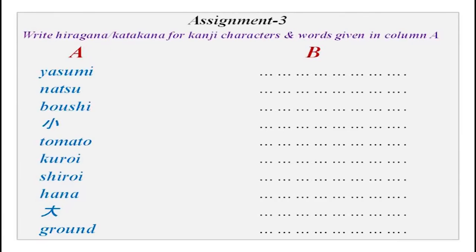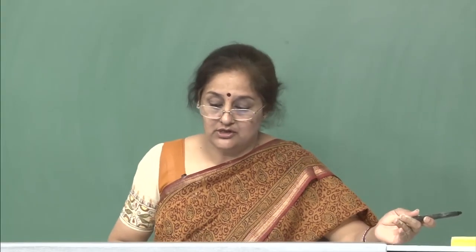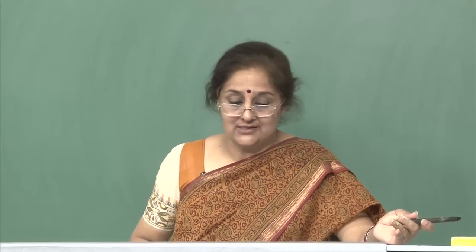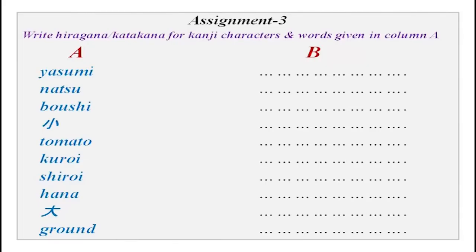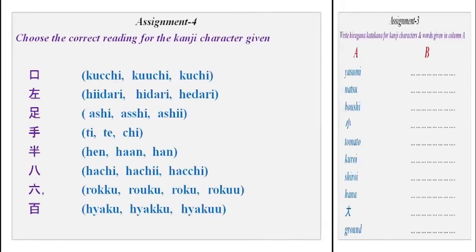Then write hiragana, katakana for kanji characters and words given in column A. This practice is important because just speaking is not enough. You need to be able to read the language, also to write and understand. So, as we have three scripts, you have to do all three scripts. We'll do it slowly, there's no rush, and every time if you keep writing and practicing, it's much easier.